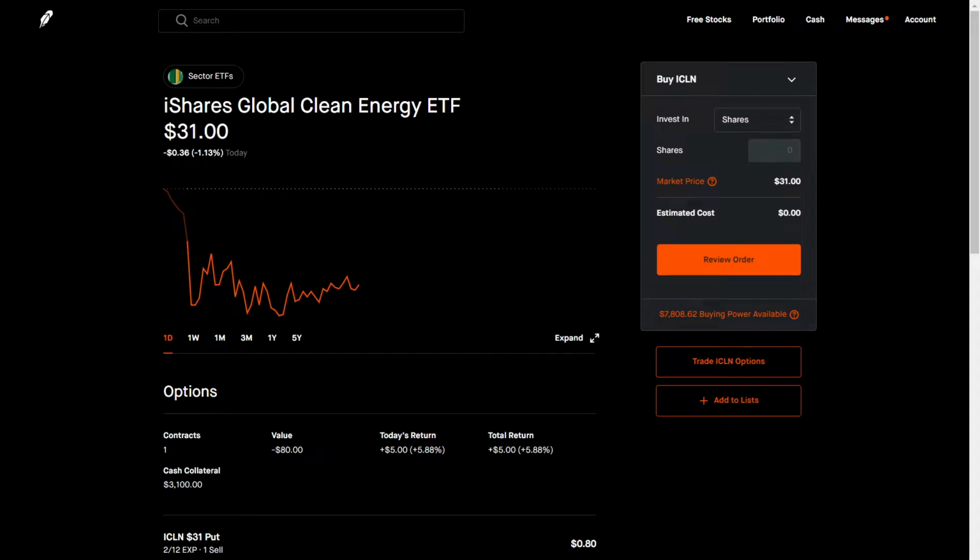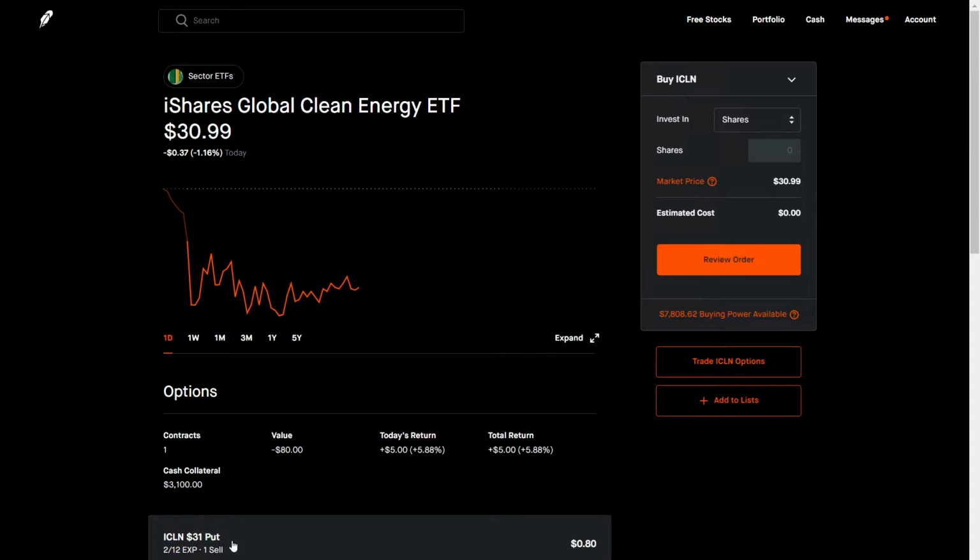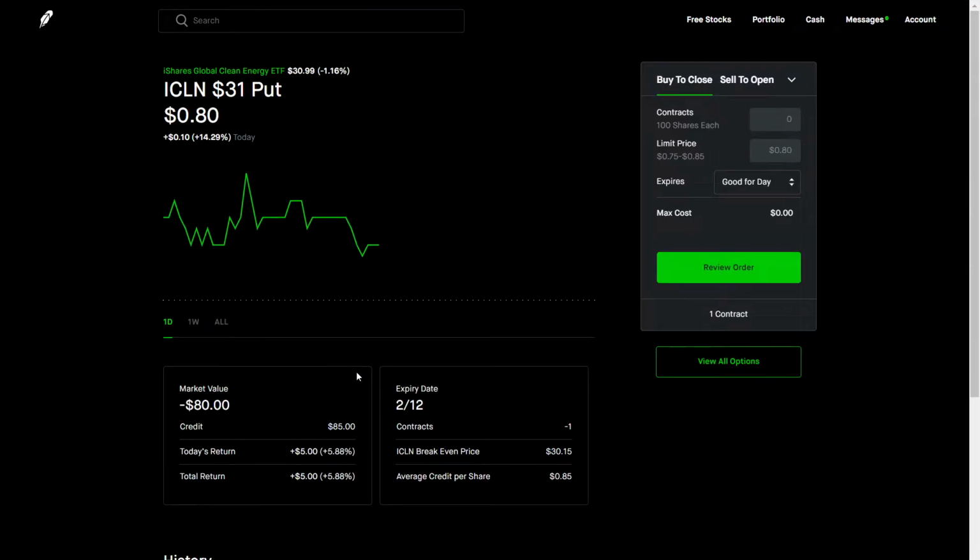So I'm going to make a quick little video here discussing how you can sell a cash secured put. So this is a bullish position. You're pretty much saying that I think this stock or ETF is going to go above my break-even price before expiration. So as you can see here, I sold the 31 put, but my break-even actually is 30.15.